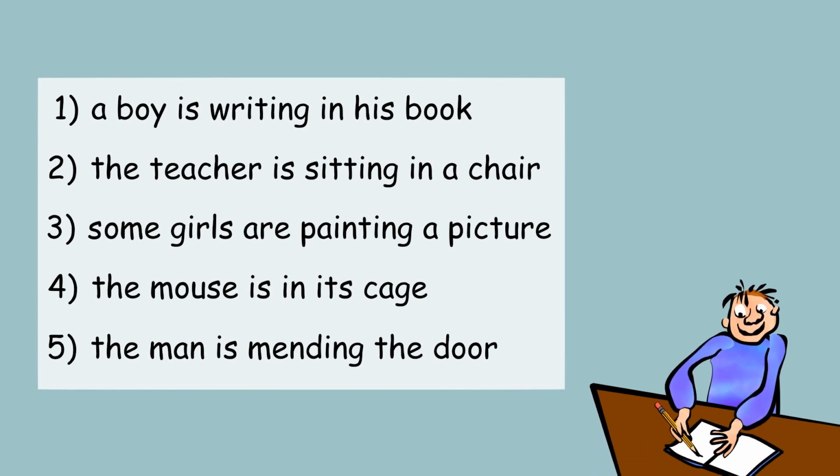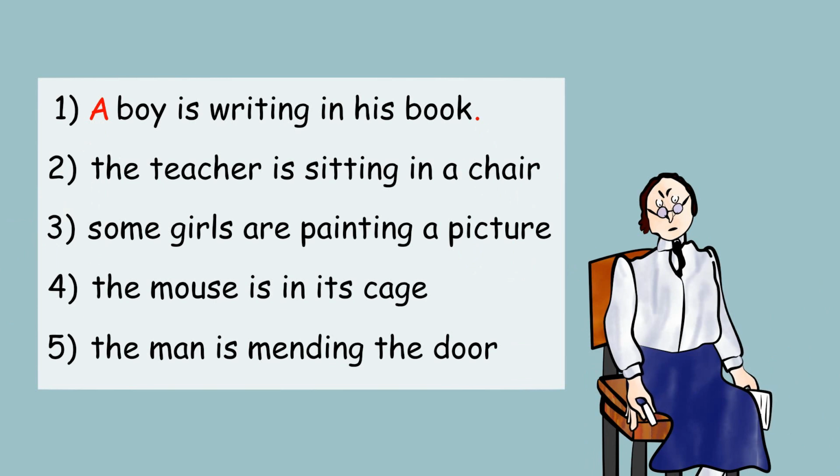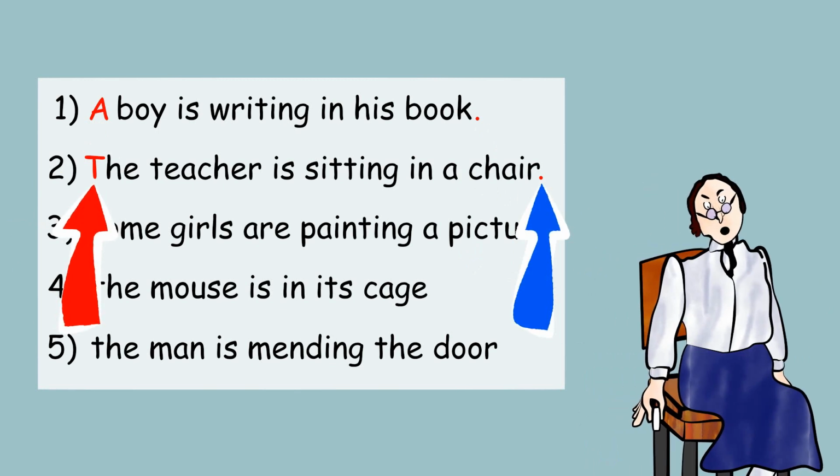A boy is writing in his book. Capital letter at the start and a full stop at the end. The teacher is sitting in a chair. Capital letter at the start and a full stop at the end.